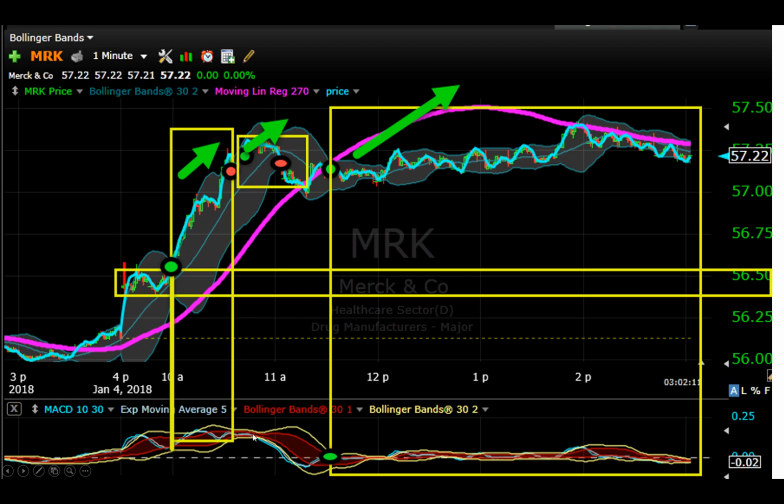We get a MACD histogram uptick shortly thereafter, but it rolls over. We take a money managed exit for a fractional loss. I'm not short this yet because we're still above the zero line.